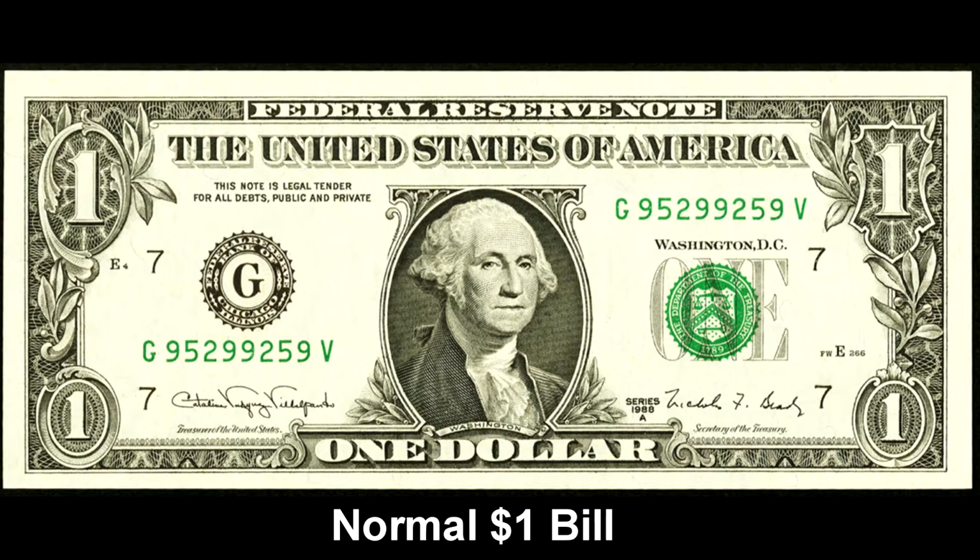So we have a regularly printed intaglio 1988A $1 Federal Reserve note. This bill in the picture is worth normal money. It's worth $1. The question you may be asking is, how do I find these bills? How do I find a web note? Now let me show you the difference.